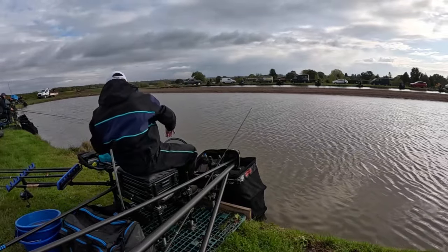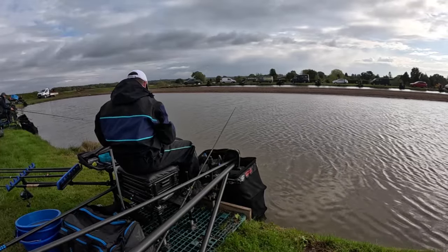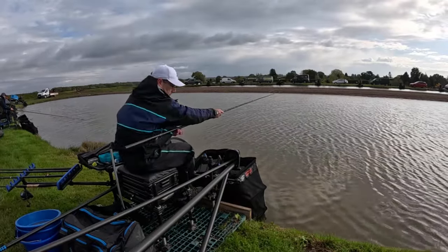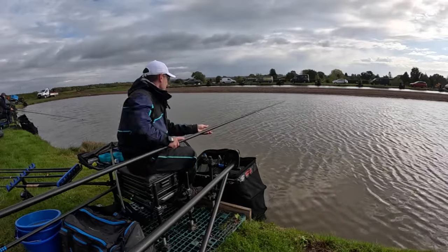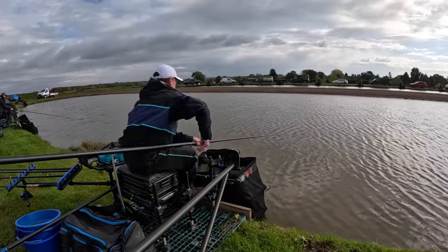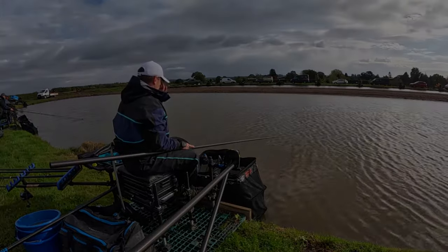As you can hear, the wind was picking up here as well. It was getting quite cold, and the day sort of went where it was windy one minute, then there was no wind at all, and the sun came out lovely and warm, then it went cold again. So it's one of those funny days. We are in the middle of October at the moment, so I guess you expect the weather to be up and down.